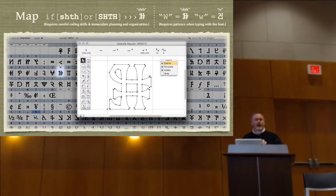Here is a more complex situation where this letter is typically romanized with 4 different letters. So that is pronounced Shta, and it is written S-H-T-H. Yeah, so in the Roman orthography, 4. You get 4 letters to deal with. So the question then becomes, how are you going to deal with that?